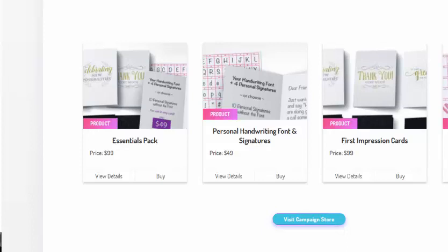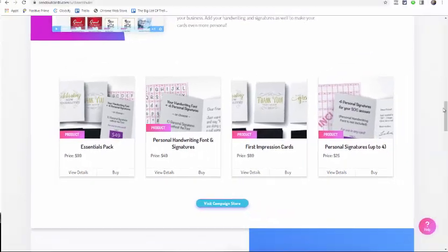I got that right away. So what you do is you get this grid and you write out each letter, and then Send Out Cards creates a font based on your handwriting. You also get 4 signatures. So we did Dawn, we did Mark and Dawn, we did Mark, and then I think we did Dawn Schuler, because I was probably going to be sending the cards more often than Mark. And that is awesome. I love that.